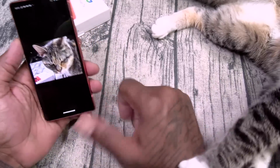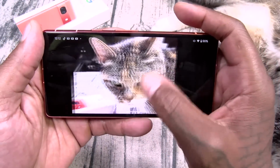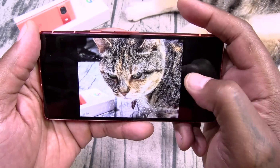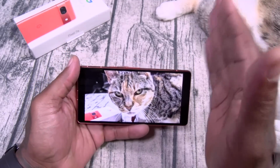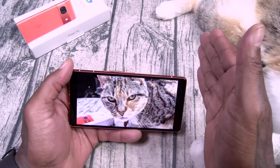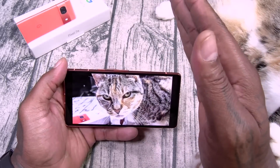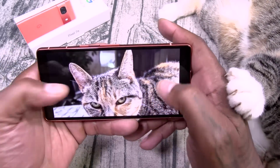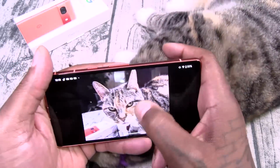Now take a look at these photos that I took just now. Okay. Look at this. This is point and shoot. Look at Google's image processing. And the funny thing about Pixel phones, when you first take that photo, it's going to look like trash. Once that photo processes, it's going to look amazing. Okay, look at that detail on that one. Let's see if I got a few more.